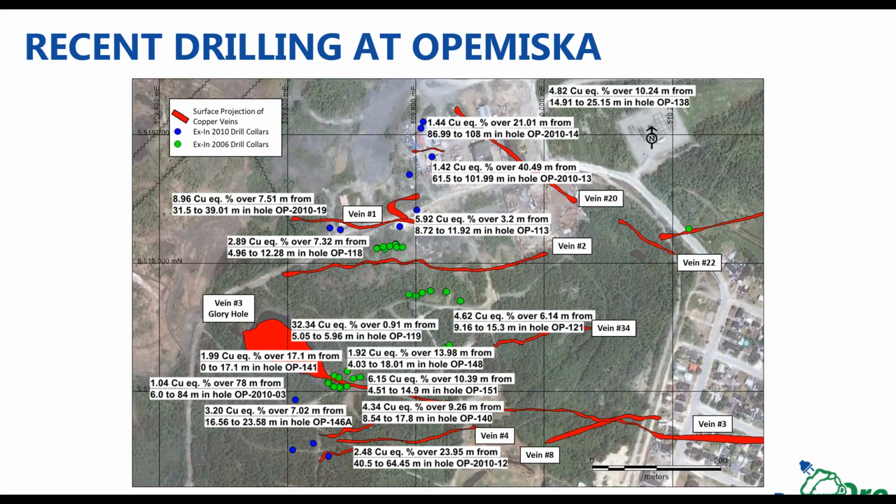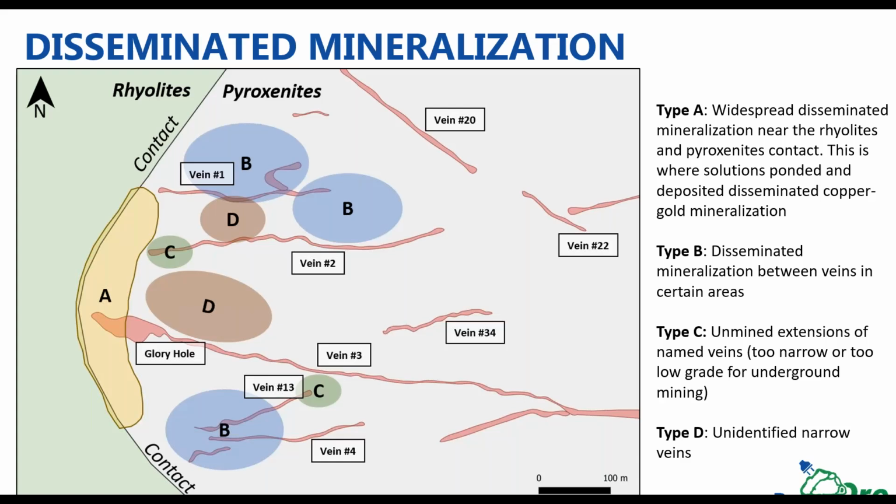That's very important. But what we've done here is we've plotted a lot of the holes, some of the high-grade intersections, again, where they start at surface, where they are on the grid system, and there's also some step-out holes, in particular the 1.04 copper equivalent over 78 meters, which is of particular interest to us as well. I'm going to move on to this photograph, or this image here.